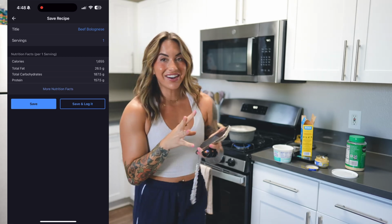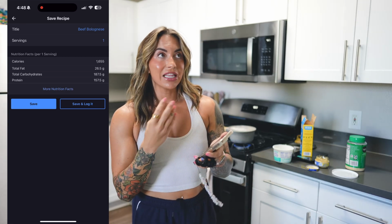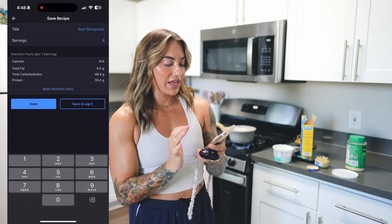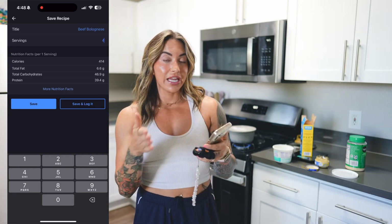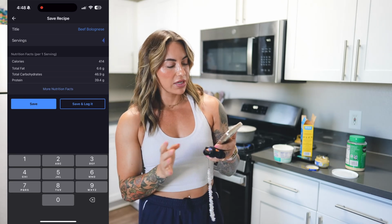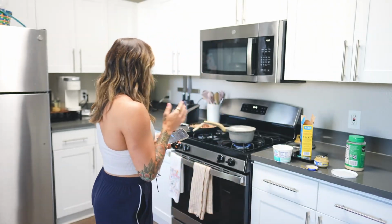Okay. So if you were doing this the original way, I would weigh it out, but what I'm gonna try to do is get 4 servings out of this, and that's gonna make roughly each portion have 39.4 grams of protein, almost 47 grams of carbs, and 6.6 grams of fat, which is amazing. So basically what we need to do is cook these pastas really quickly.